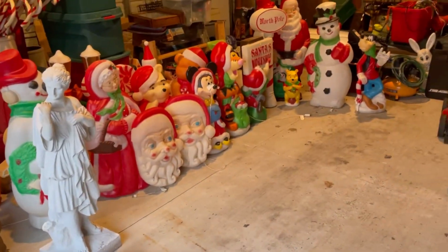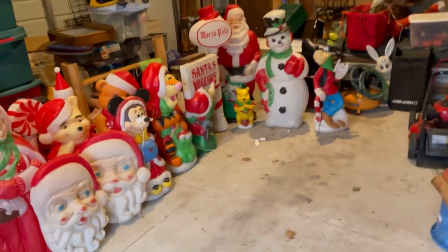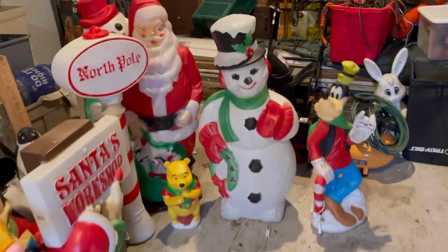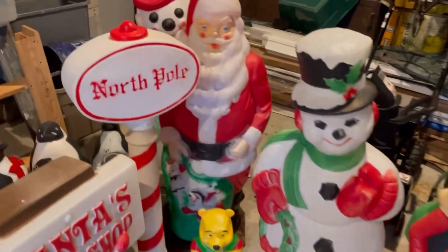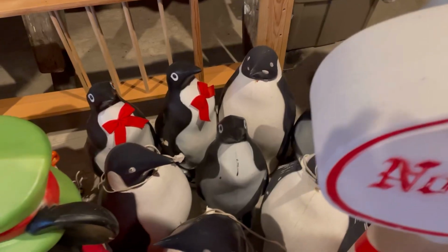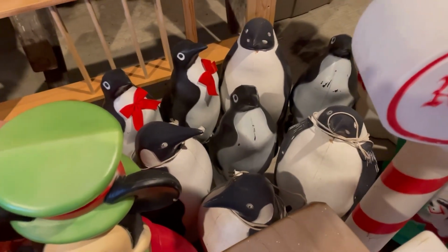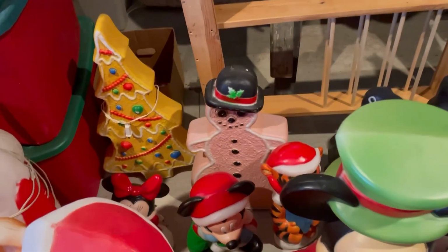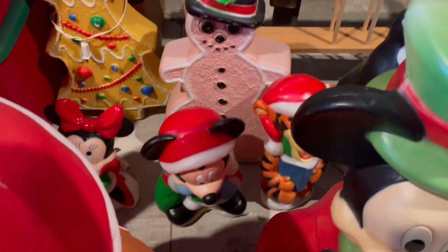All right, guys. All the blow molds are unloaded. So let's go through and show you some of these guys, and then we'll talk about them, okay? Now, he was a huge Disney collector. So being that, I knew there were going to be some Disney ones in here. Got a great collection of penguins back there. I believe Amber will probably end up holding on to those. The gingerbread snowman is one I've never seen before, so I was actually pretty stoked to see that.